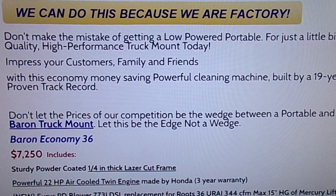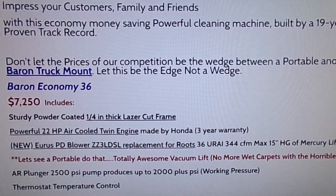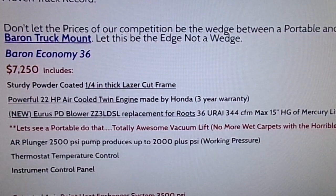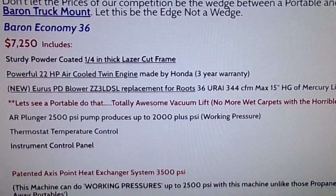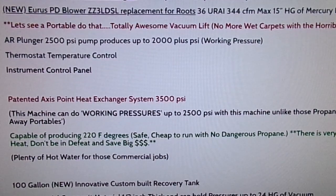We don't tie down our exhaust systems. We individually make each function separate, so the blower side and the vacuum side is separated from the heat exchanger side. That's why we get maximum performance on both of those components.